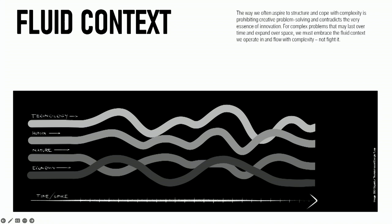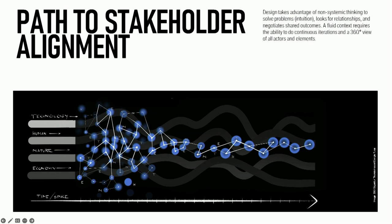We have to take into consideration at least these four. This is still work in progress. We did about 80 interviews, but we're still continuing to do those. These four are emerging out of those interviews: we need to integrate technology and human needs, but not only human needs, we also need to take into consideration non-human stakeholders like nature. And then, of course, in the context of innovation and entrepreneurship, economy and economic factors are necessary. And as we move through time and space, this, of course, changes. So this is what we envision this to be: all these multiple actors fluidly working together, seamlessly going through these different threads.